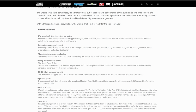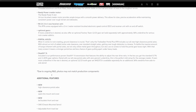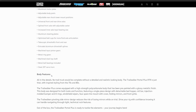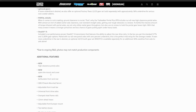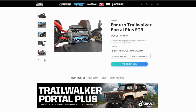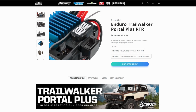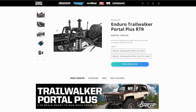Don't quote me on that. I can't really figure out the detailing in terms of the electronics, but it definitely comes RTR. It definitely comes with the Stealth X transmission. It's got a 2-in-1 receiver ESC. And yeah, just overall good quality from Element, and the addition of the portal axles, you get the more clearance and some scale tires and some unique chassis design going on with the steering and, yeah, their new portal axles. So looking pretty cool. Definitely want to check out one of these.